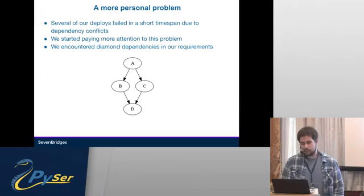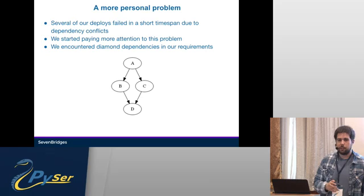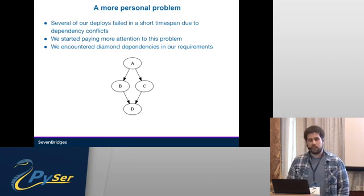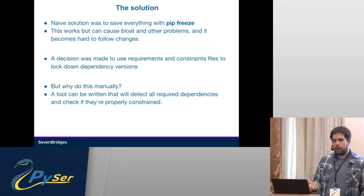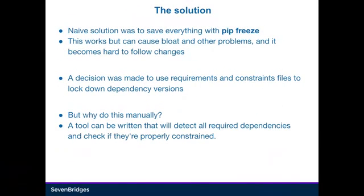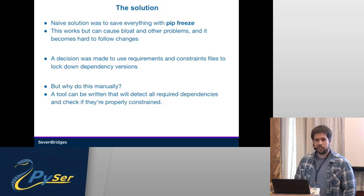We encountered diamond dependencies as well, which means, say, multiple packages require different versions of the same package, and we couldn't see that with our setup. So we needed a solution. The naive one is to use pip freeze and to save all dependencies you're using into a requirements.txt. This works in theory, but it can cause too many packages that we're not using at all to be in our requirements files. It can cause bloat, and it becomes hard to follow the changes, or just what we have changed in our dependencies.